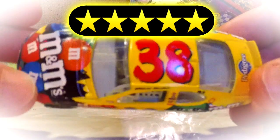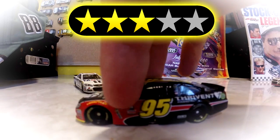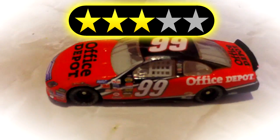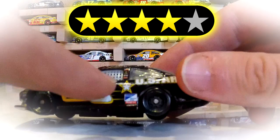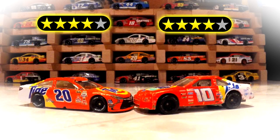Elliott Sadler's 2003 car would have 5 stars, Brian Scott's car would have 3 stars, Chris Buescher's car would have 2 stars, Michael McDowell's would have 3 stars, Danica Patrick's 2016 car would have 3 stars, Carl Edwards' 2006 car would have 3 stars, Jimmy Johnson's 2009 car would have 4, Bill Elliott's 1996 car would have 3 stars, Mark Martin's 2008 car would have 4 stars, Casey Mears' Squidward car would have 1 star, and then Matt Kenseth's and Ricky Rudd's tied cars would each have 4 stars respectively.